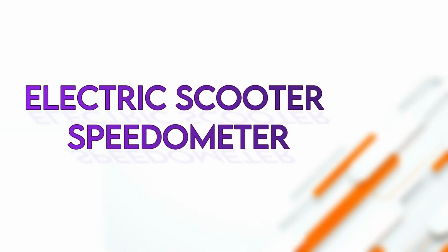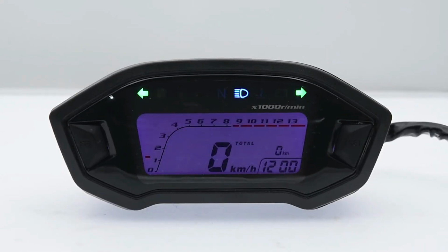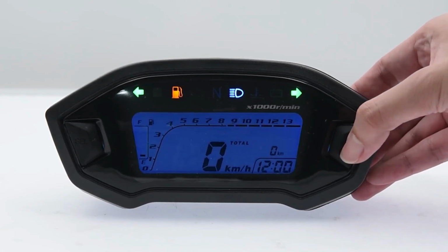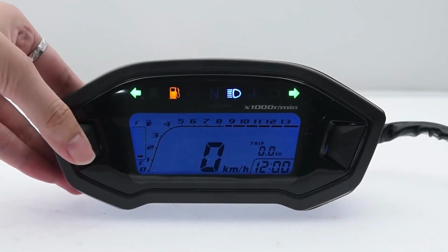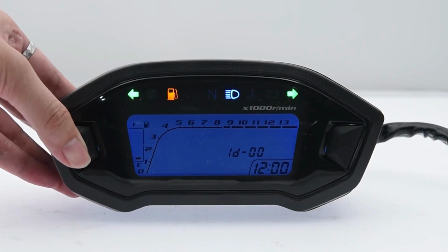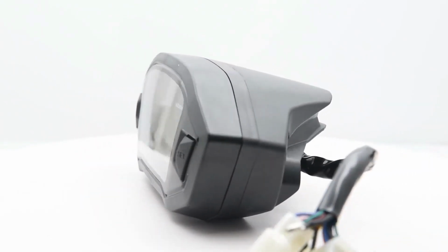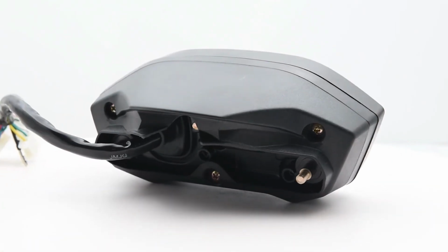Number 8. Electric scooter speedometer. Your scooter is likely to come equipped with a speedometer right out of the box. This is a feature seen on very few scooters. It's nice to have, even if it's not required. If your scooter does not come with one, contact your shop to propose the best option for your scooter. Check out the SY Bicycle Speedometer and Odometer Wireless Waterproof on Amazon for roughly $15 if you want a good generic one.